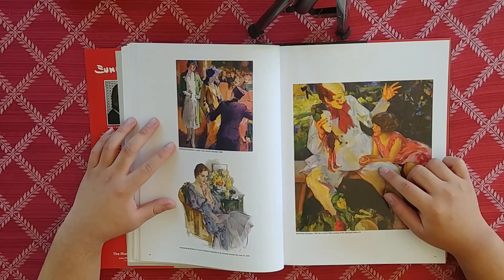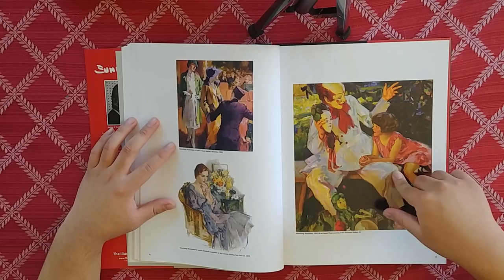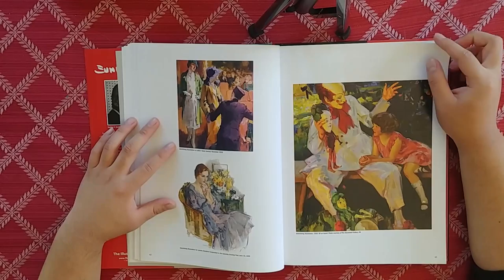Or maybe he's telling her a little story. You know what I mean? That's sweet. Look at these gorgeous colors, man. Look at these yellows mixed with this blue. Oh my god. The red of her dress, because she's the focal point, right? It all leads to her face. I guess he's, like I said, telling a little story with these dolls.